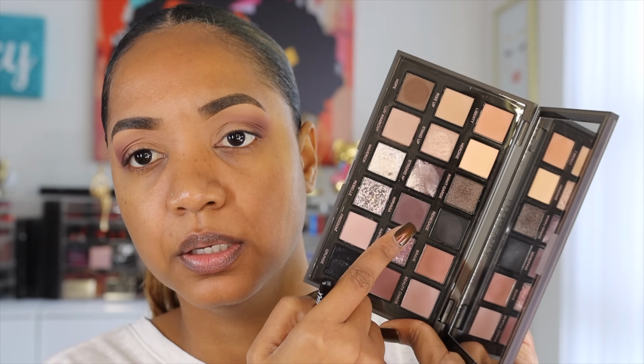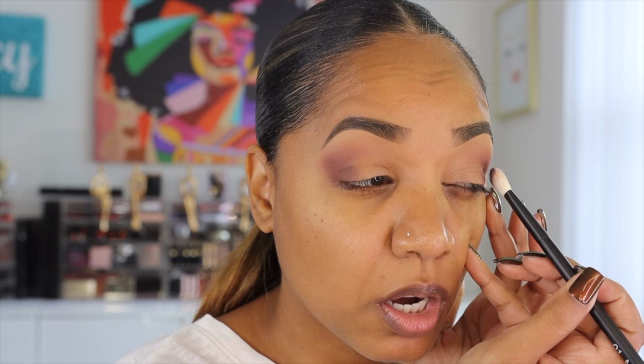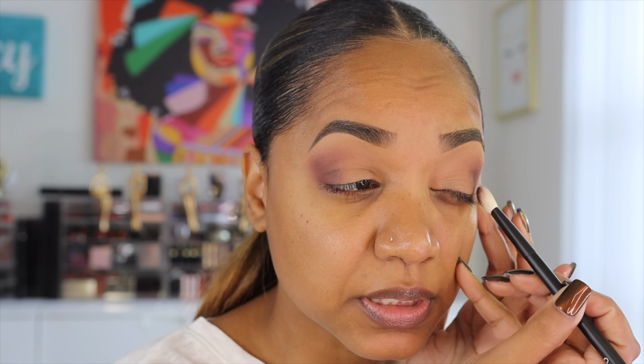All that to say, right? So let's go in now with, let's do Renegade, which is the deeper mauve-y shade. And you saw from the swatches, right? The colors are a little bit richer. I'm still using the same brush.